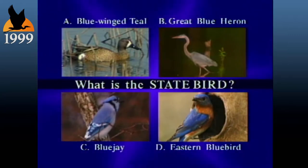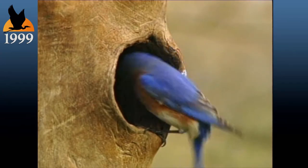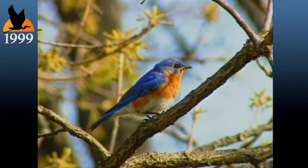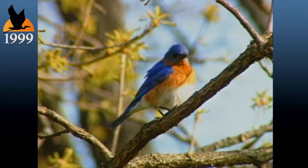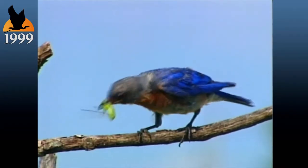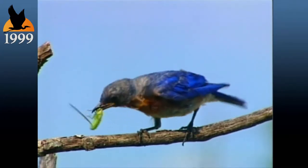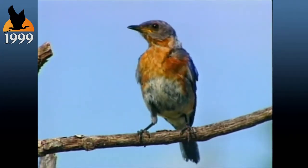The correct answer is D. The bluebird is one of the most welcome residents among Missouri's birds. Its bright colors and cheerful song make it a favorite with almost everyone. In addition, it is a highly beneficial bird. About two-thirds of its diet is insects, many of which are damaging to crops.